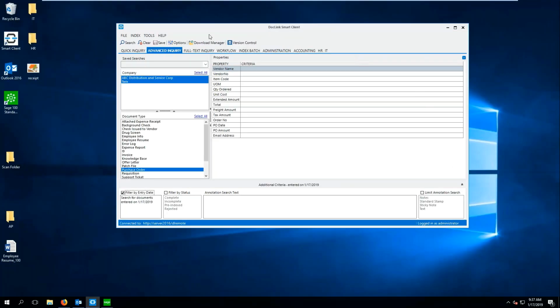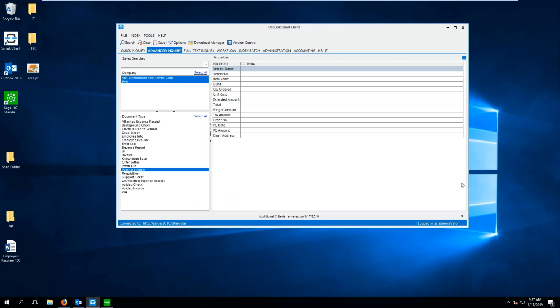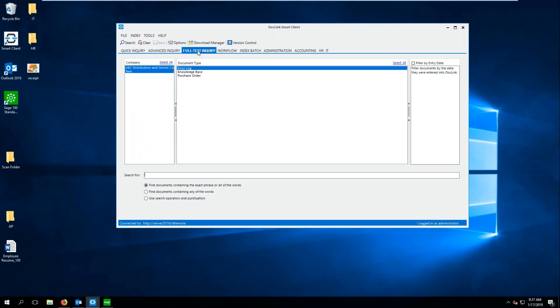All right, so you'll see here in the application itself, it's totally usable and configurable. Certain fields that you want to see or other things that you don't, you can hide those. You can make the interface customized to you. The important things to remember are across the top title bar here. There's two tabs on the far left. These are used to search and recall documents. Full text inquiry allows you to search for words within certain document types.